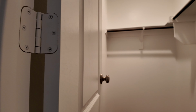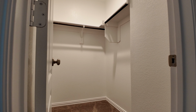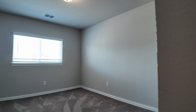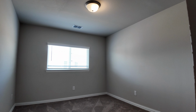Another walk-in closet. So all 3 bedrooms have large walk-in closets, plenty of space for your shoes, anything you need to store in there, and then you can actually use the bedroom again for sleep space, or if you need a desk in there, you know, you don't have to have a dresser necessarily because you have plenty of closet space. I love that the laundry room in this townhome is upstairs.